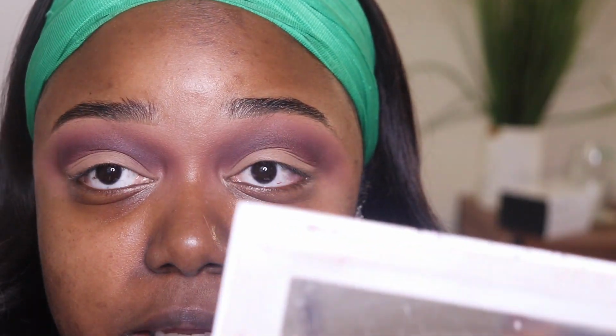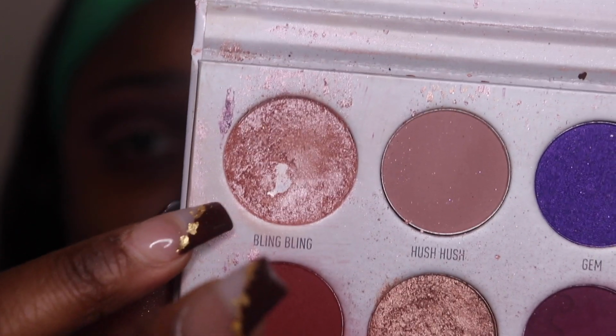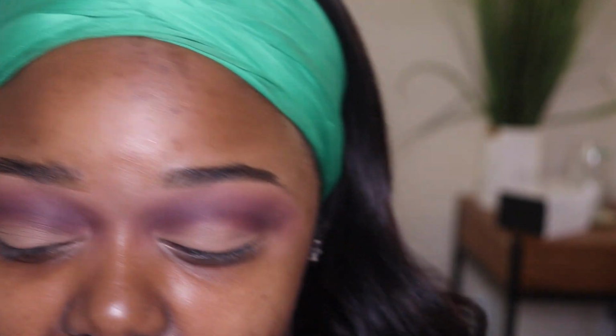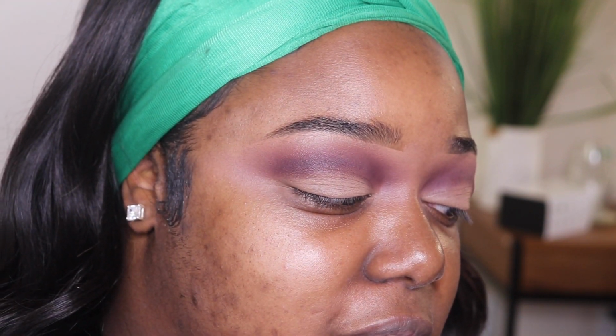For my lid color, I'm going to use this kind of pinky, champagne-y, rose goldish color. It's called Bling Bling, but it reminds me of a champagne. It has a pink essence to it, but it's not quite gold, not quite silver, so champagne is what I'm getting from it. This is a no-name flat synthetic brush for the eyes. The trend when you're doing eye makeup for hooded eyes is to use smaller, more detailed tools, because they have to get into not so large areas.